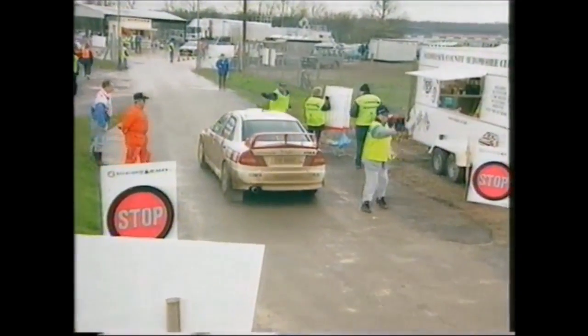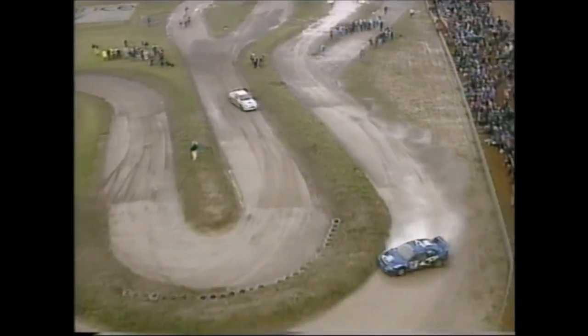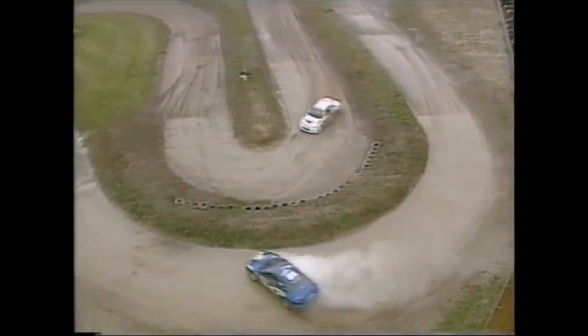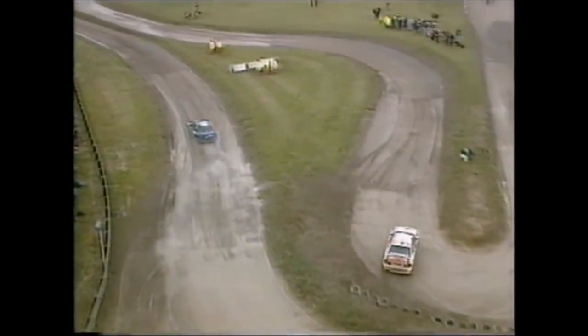Colin McRAE, remember, 3 seconds behind Kankkunen at the start. Just watching this lovely over-the-head shot round that hairpin, almost in harmony together, like synchronised rallying around those 2 hairpins. But of course, McRAE on the outer line, it's a quicker hairpin, so it looks like he's getting away, but then from then on, Tommy was catching all the time.